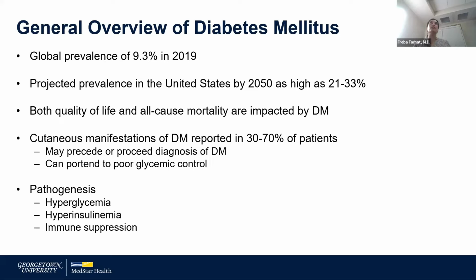So just a very general overview, I'm preaching to the choir here, but the global prevalence of diabetes is around 9.3%. I'm just going to round up to 10% back in 2019. And I can only imagine that that number will continue to grow. The projected prevalence in the US by 2050 is as high as 20 to 30%. So incredible numbers there. Both quality of life and all-cause mortality are impacted by DM. And then the cutaneous manifestations, you can see in up to 30 to 70% of patients with diabetes. So pretty astounding numbers when you think about it.